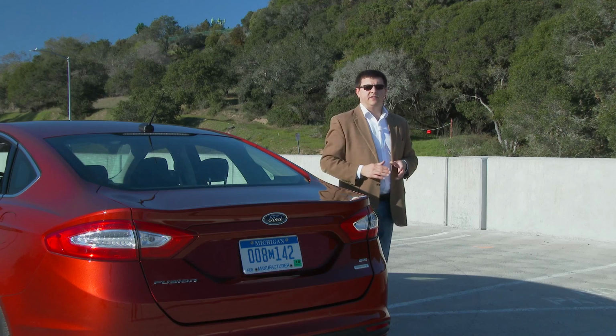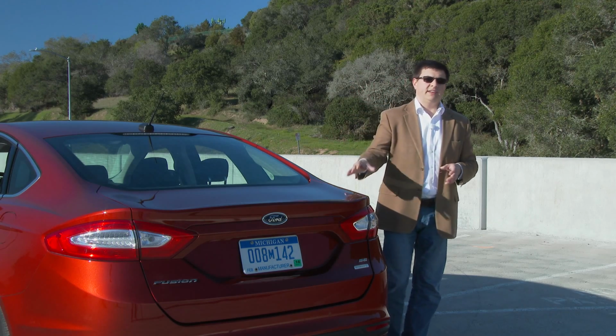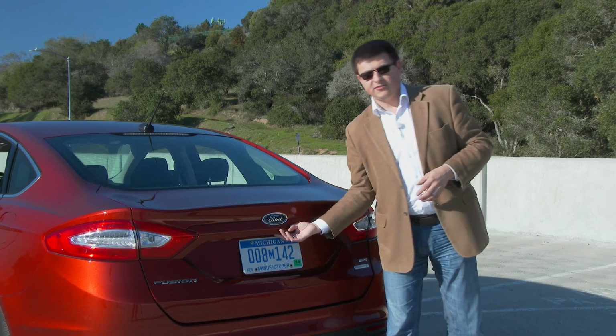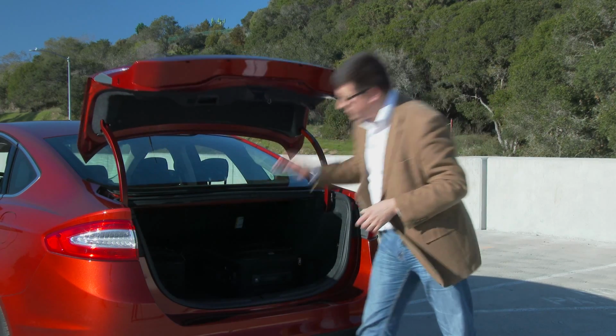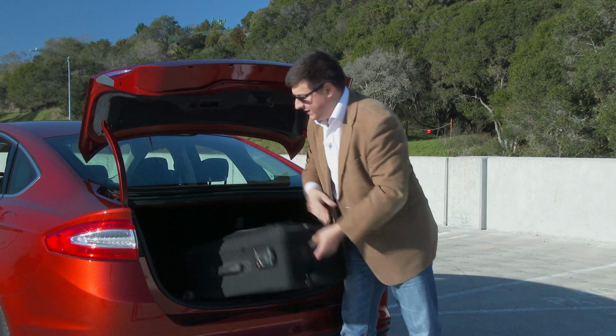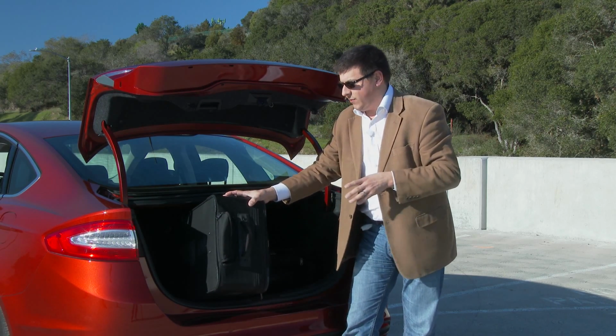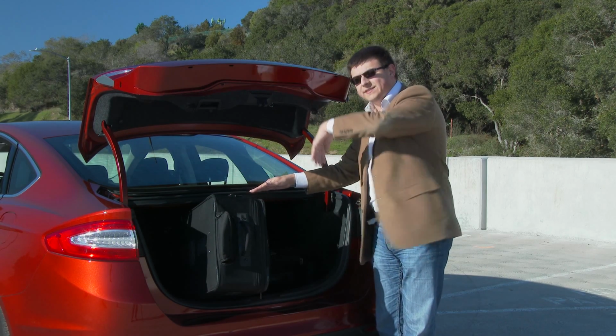Because of the overall length of the Fusion and the very economically shaped front and rear ends where we maximize space, we have a very large and accommodating trunk. If I open this up, you'll see that I have a 24-inch and a 26-inch roller bag in here. They fit very easily in the trunk. The important thing to keep in mind with the Fusion, however, is that we don't have a trunk where you put things in from the top.